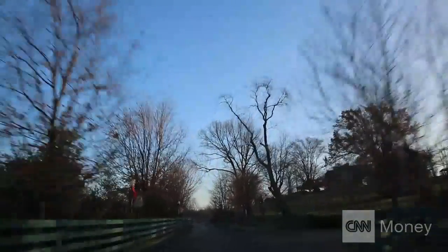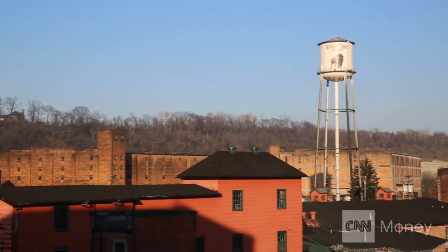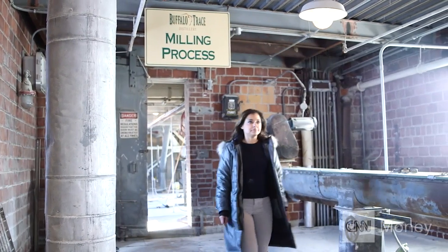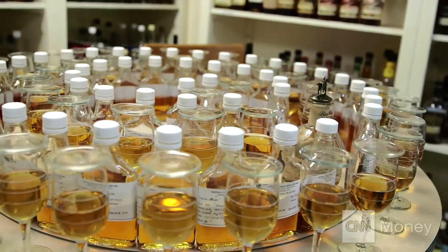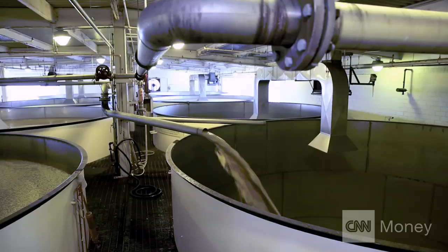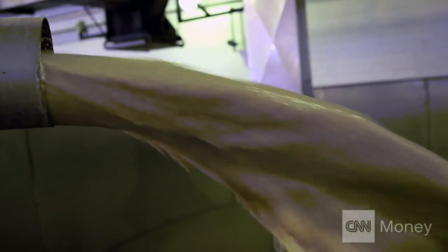This is Franklin, Kentucky, bourbon country. And at the Buffalo Trace Distillery, they produce over 50 different varieties. We make a lot of good bourbon, but we really truly believe the best bourbon has never been made.